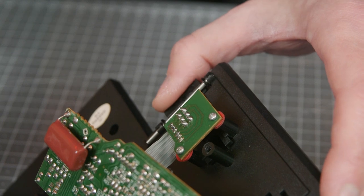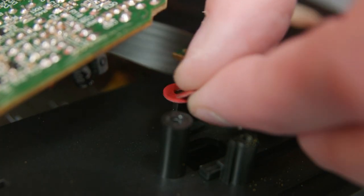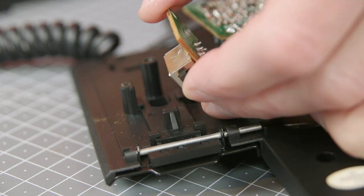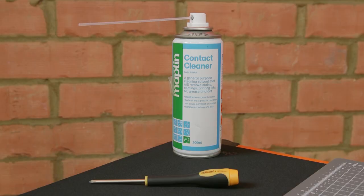There's a small PCB for the handset switch. The PCB is mounted on two fibre washers. This is a bodge to get the switch to sit at the correct height. I think the crackle when the phone is picked up is just the result of dirty switch contacts, so I'll give it a good dose of contact cleaner spray.